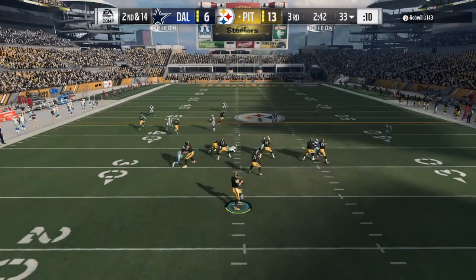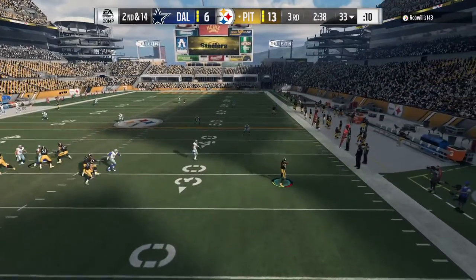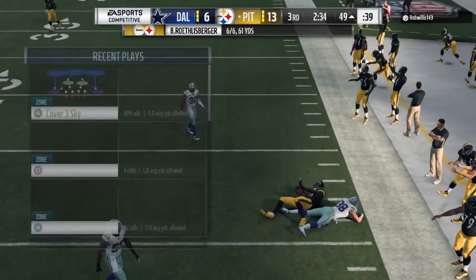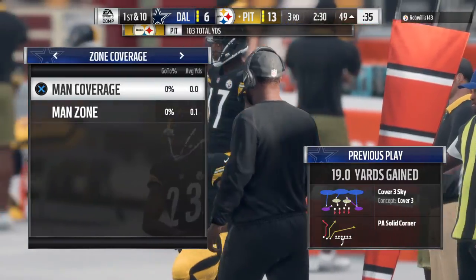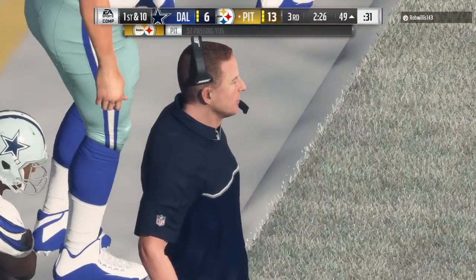A fake to Bell. Now it's Roethlisberger. Escaping the pressure right. And this is caught by Martavis Bryant. And he'll be taken down, but not before he gets into enemy territory. They call it a gain of 19, and it moves the chains.